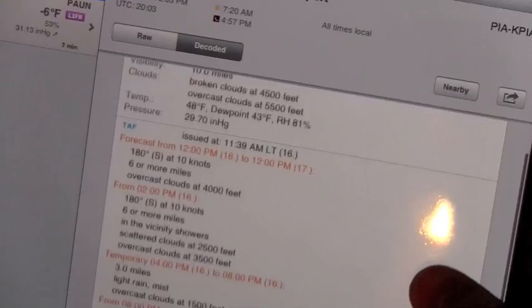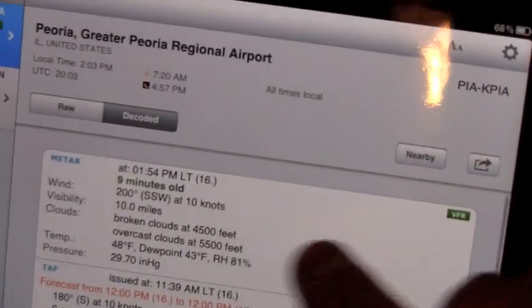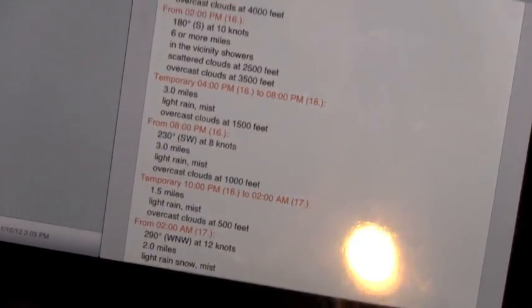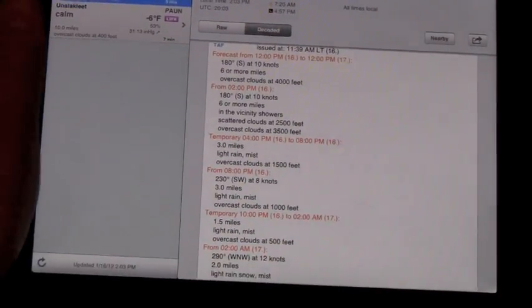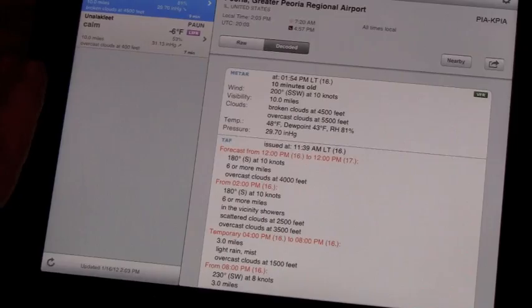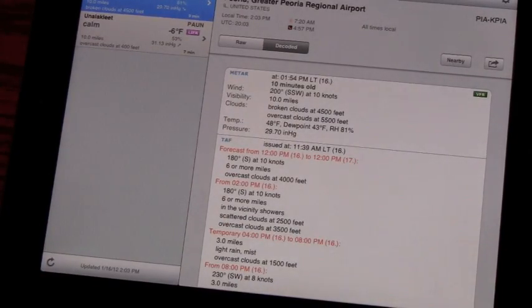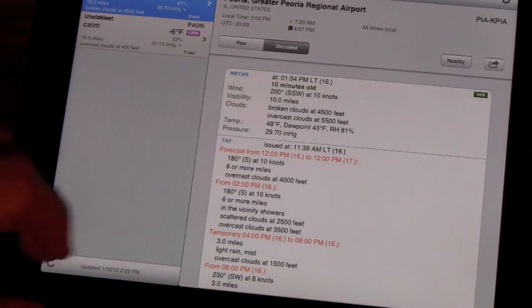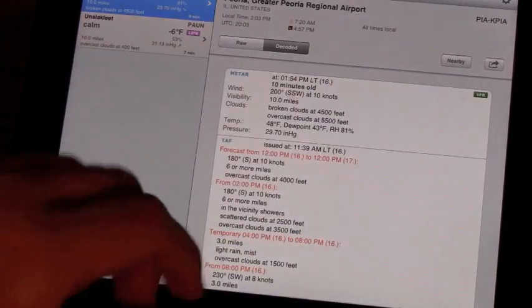It tells you everything about it. It'll tell you the wind, tells you the clouds, how far they are, a light rain, mist. You can stop to read all that if you want to, but I'm not going to read it. Basically, whatever pilots need to know is on this app. This is the light version. There is a pro version. I'm not quite sure what the differences are. Obviously, not a big difference if I did not buy it.